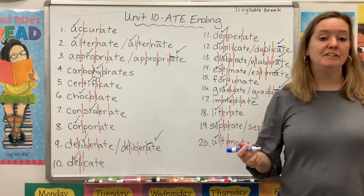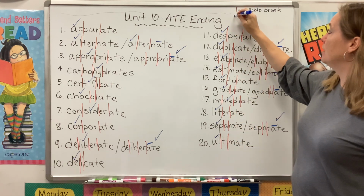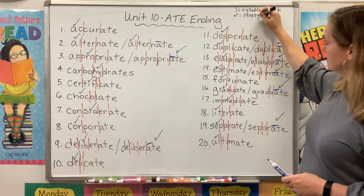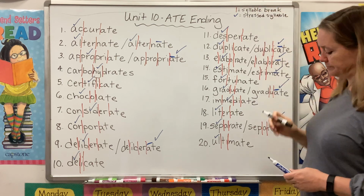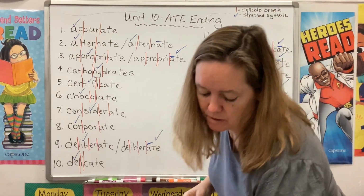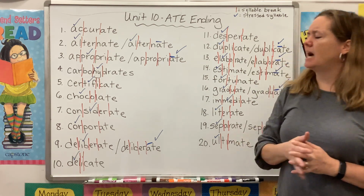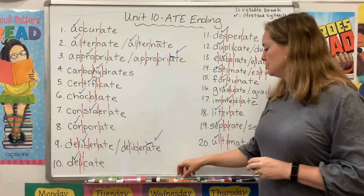Okay, so on your key, you already marked off your syllable breaks. Now the blue check represents our stressed syllable. Okay, so now what I'd like to do is go back and look at the part of speech, okay? So choose another color.